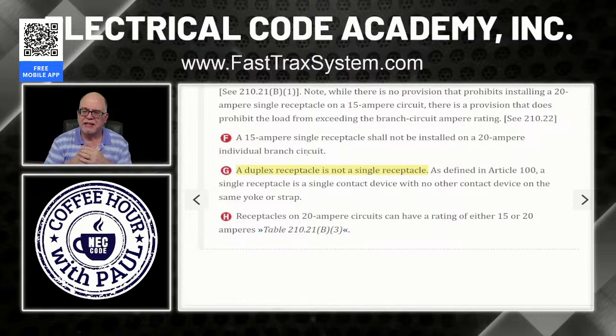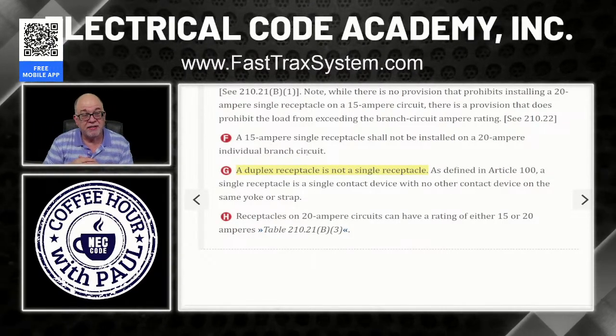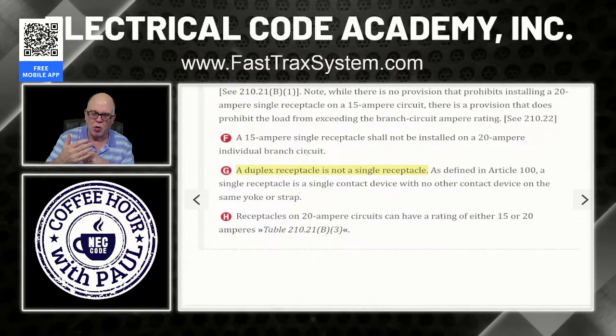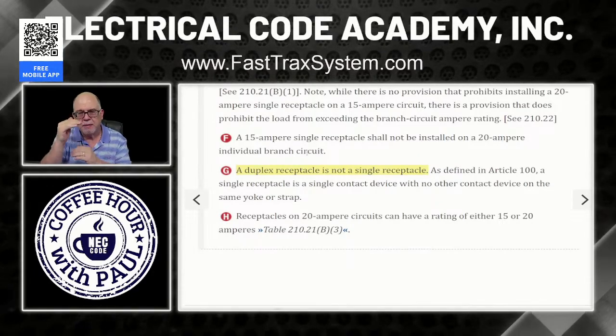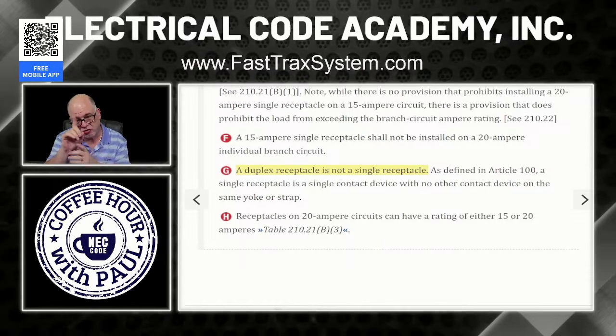And I think one of the key things for people to really grasp is that anywhere in the code that it says two or more receptacles, you have to remember that a duplex is two, and it's going to trigger some requirement that talks about two or more. One duplex receptacle kicks that in, right? So it's so important to hammer home that a duplex is not a single receptacle. Although it looks like a single receptacle, it's one receptacle device, but there's two receptacles on that yoke. Whereas simplex is just one.